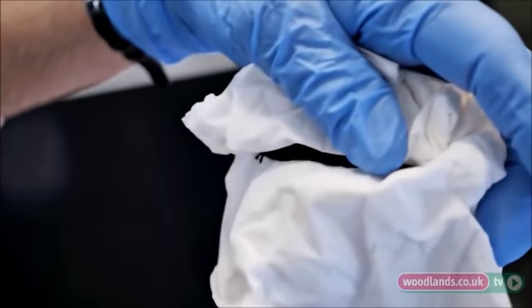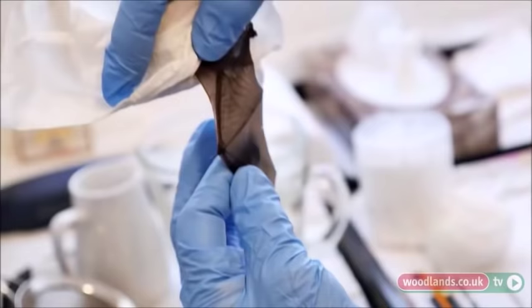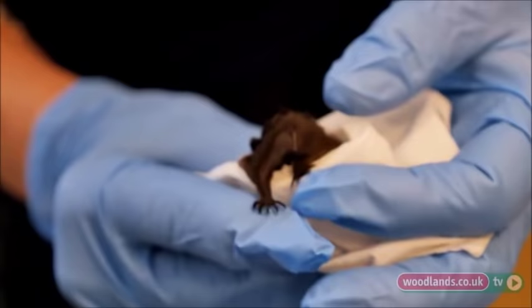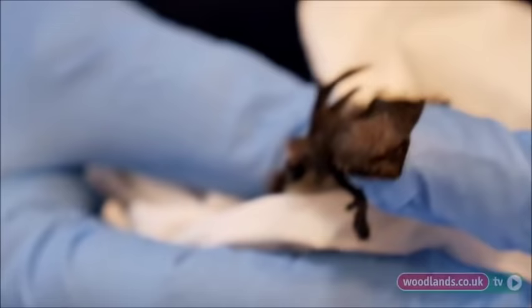Nothing wrong with that. See how the membrane is attached to the little foot? It goes round the body and over the tail. That's how they steer. See how the shoulder is? That's perfect. She's putting the toes on my finger. Both working fine. Now let's have a look at the tail, because the bat can't fly if the tail is damaged. Gently unroll the tail. Yes, that's fine. No problem there.